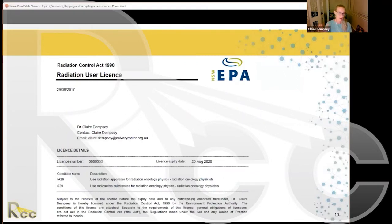And then this is a copy of my individual radiation user license, obviously an old one. I do have a current one, but that one's expired. It lists here on my license what I am licensed for. So I can use radiation apparatus, that would be CT, linear accelerators, a cobalt unit, superficial treatment units, all that kind of stuff for radiation oncology. And I'm also licensed to use radioactive substances for radiation oncology. My license doesn't specifically state which sources, but if you look into the finer print of what this condition name actually means, it does specify individual source types in there. So that's my individual personal license to handle radiation.